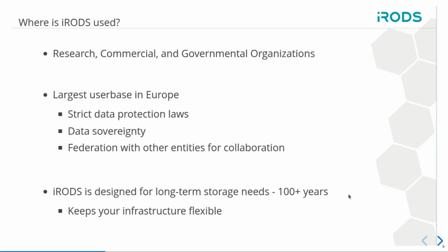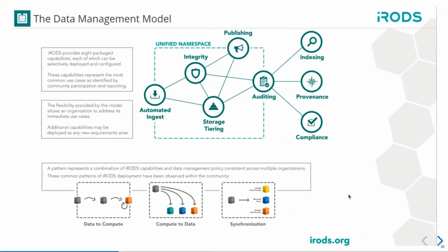And as I mentioned, the design goal of iRODS is that this is for long-term storage needs, right? So we're talking about in the hundreds of years type of thing. iRODS provides a set of packages that enable the things on this particular slide here, right?